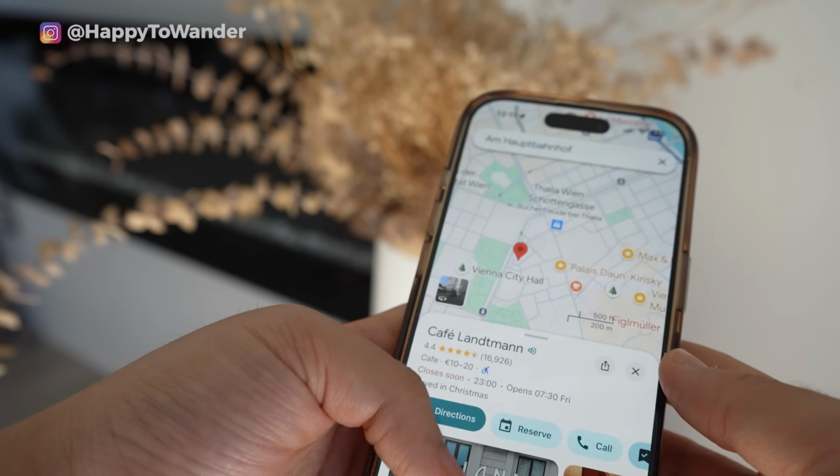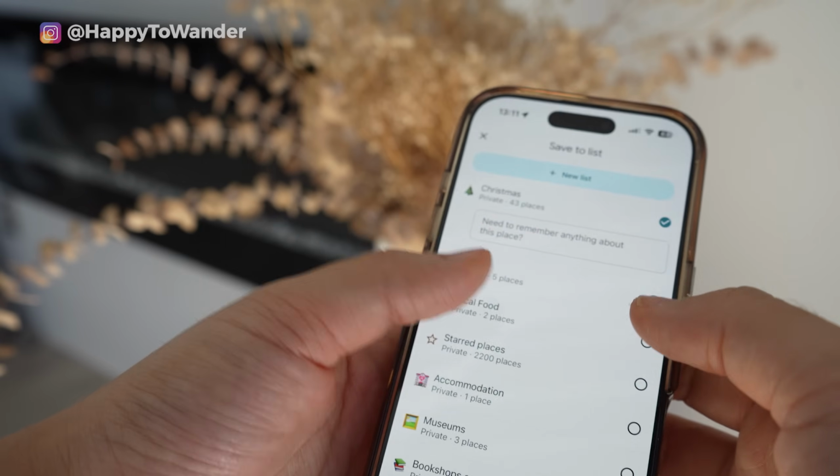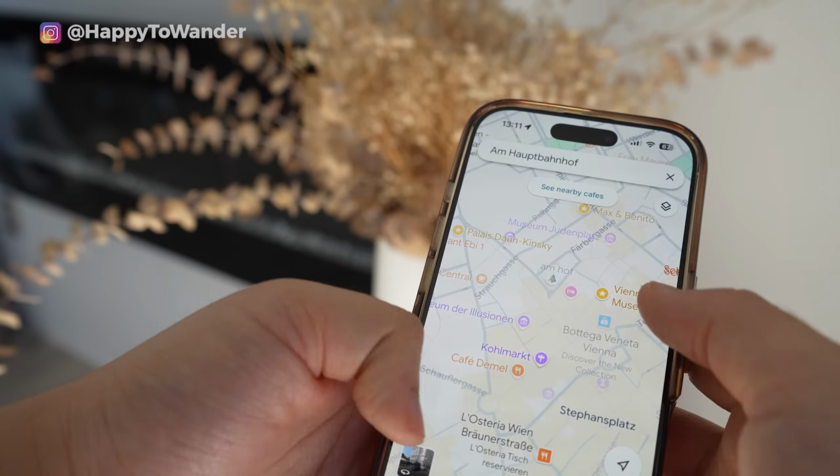And what's really cool is they recently introduced the ability to create lists that actually have specific icons. So now you can actually have a visual overview of all the different things you saved. So I definitely recommend making use of lists and also organizing them by category, and that way you have a cute little map that has the different emojis.